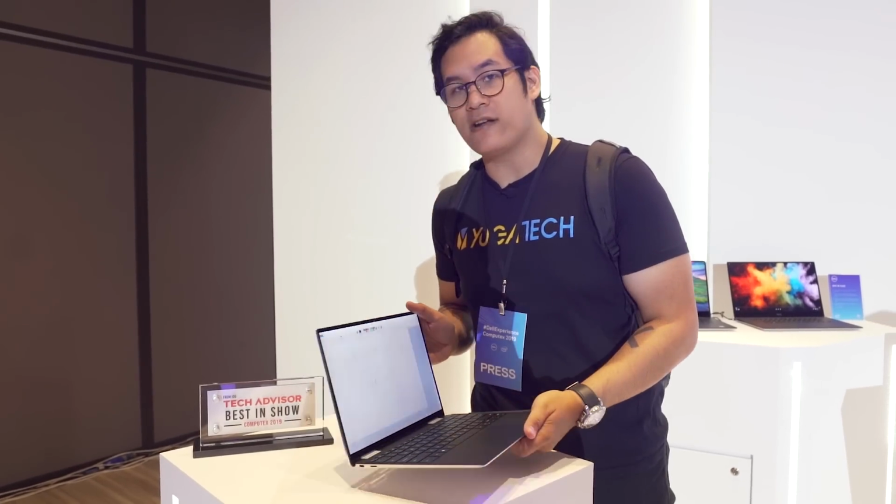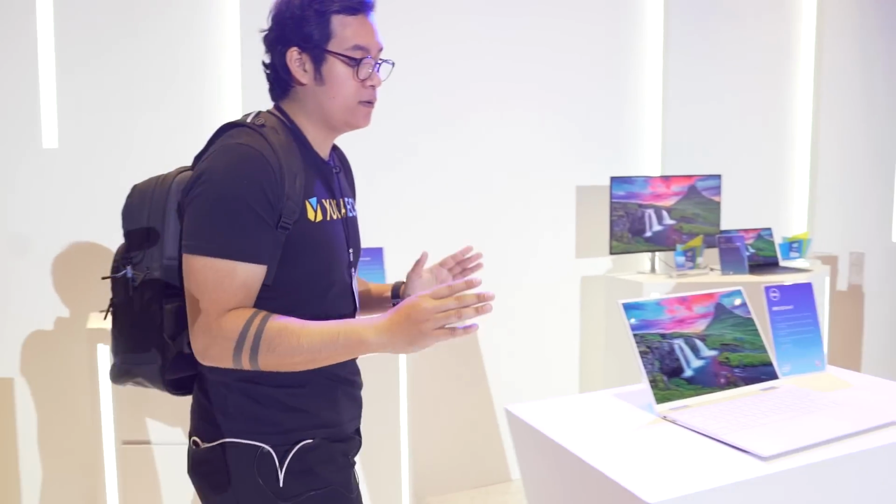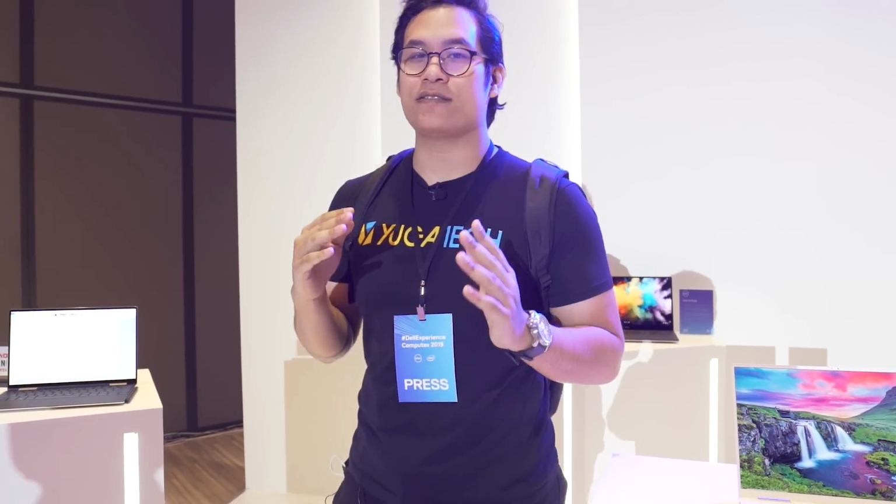So like the rest of Dell's laptops that were newly launched here at Computex, they have two color variants. You got the black, also you have the white. And display comes in either 1080p or 4K with HDR, and it starts at $999 US.